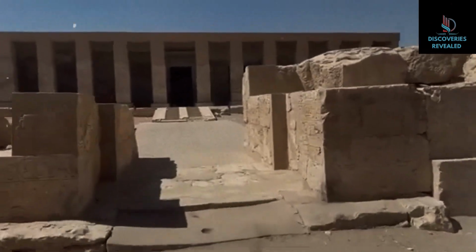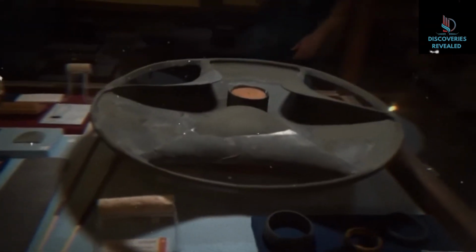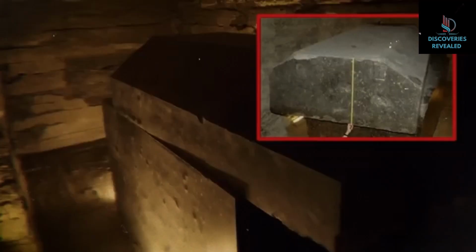The ancient Egyptians didn't just build pyramids, they might have been laying the foundation for a lost technological revolution. I don't know how they did it. All I know is they did it. I don't think anybody knows how.